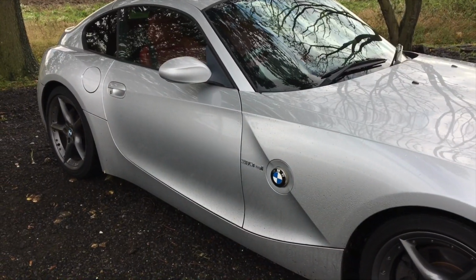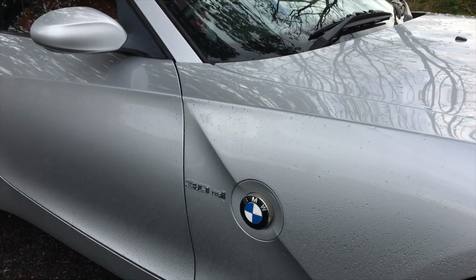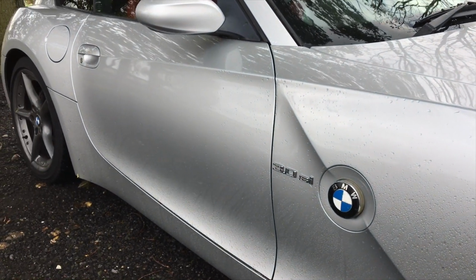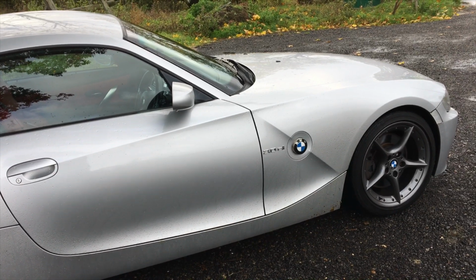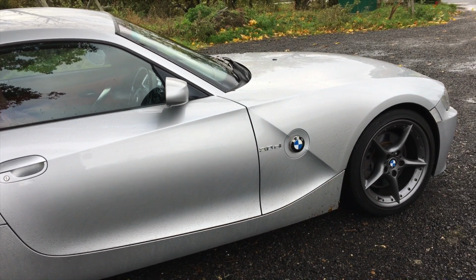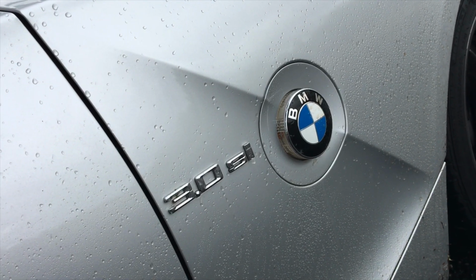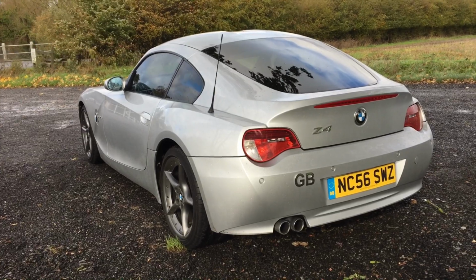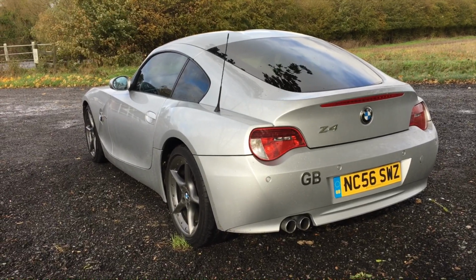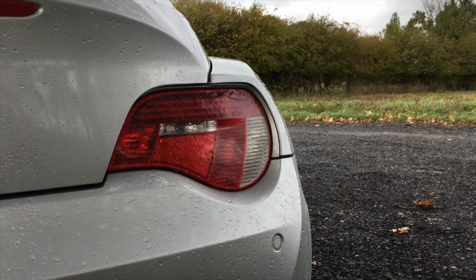Moving down the side, you've got the belt line, which is reminiscent of the 507 Roadster, which then fades towards the door handle. And you've also got this line that is a continuation of the roof down, and it cuts through the BMW emblem, which is also almost a cap for the indicators. To the rear you have the lights, which again are very similar to the Z4 before the facelift, although with the ambers removed it looks a much cleaner design.